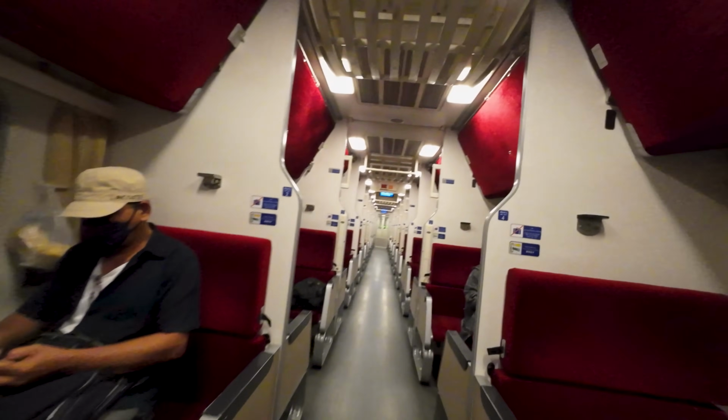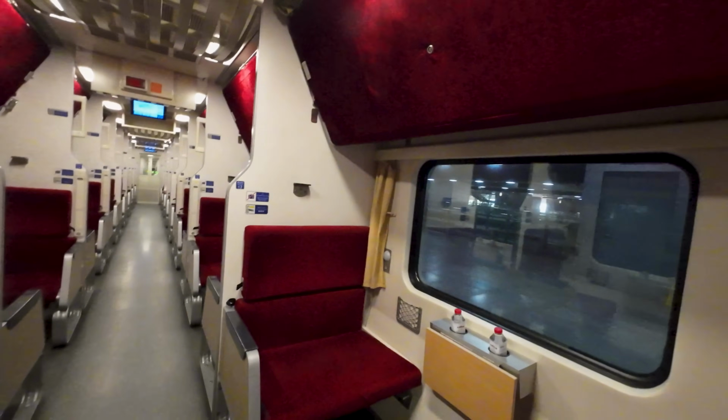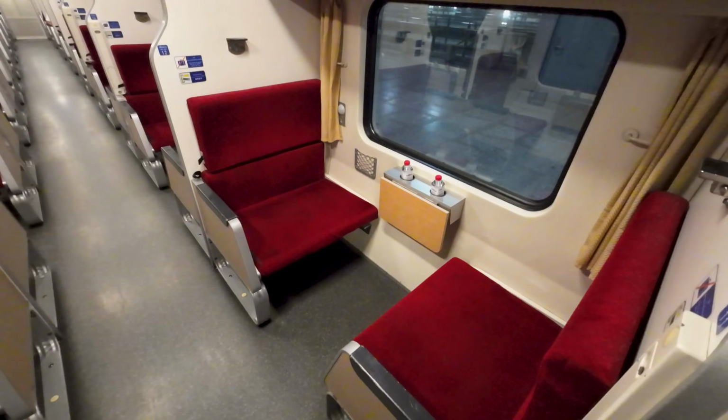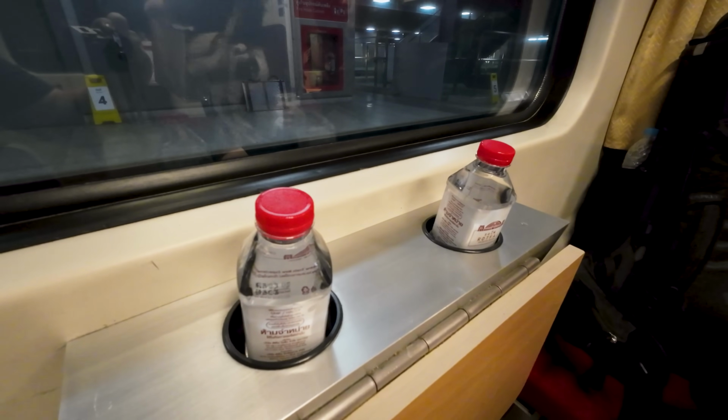And I have to say, my first impressions are great. The carriage is nicely lit. It looks clean and comfortable. Here's my assigned seat, which we'll see transform into a proper bed later in the video. Waiting at your seat, you'll find a bottle of water.